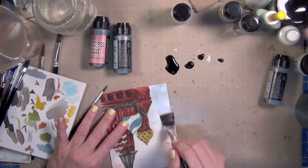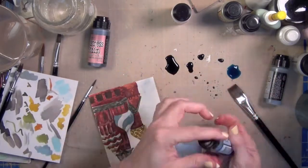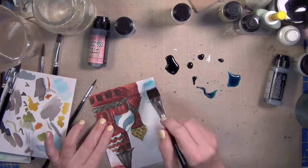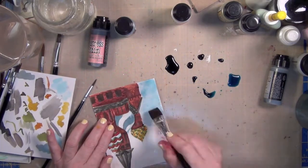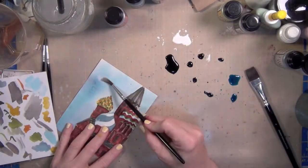When I got around to doing the sky, I wet the background, put a couple of colors of blue down there. I think I'm using weathered wood and then some tumbled glass. And with watercolors, you know, I began to be able to work that in there.